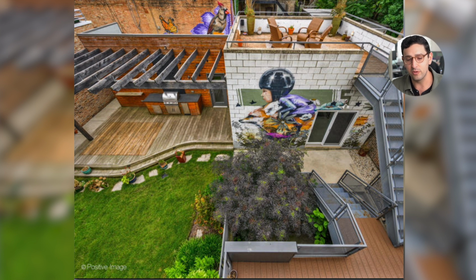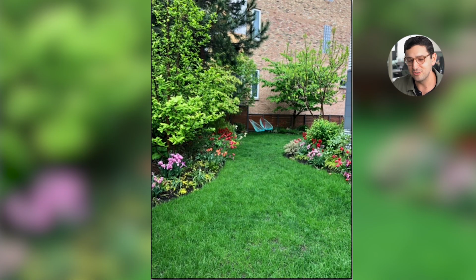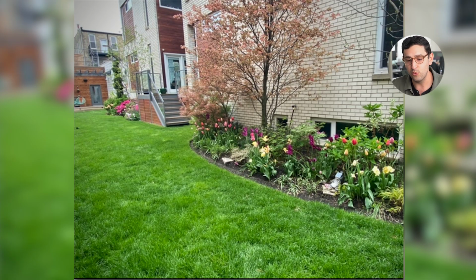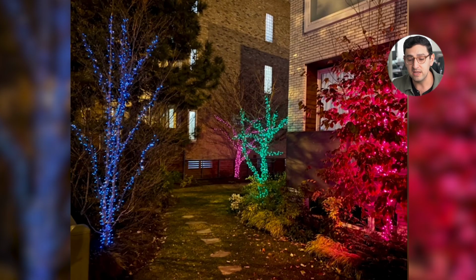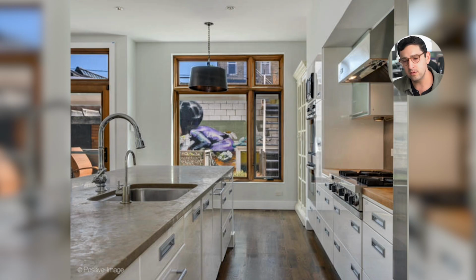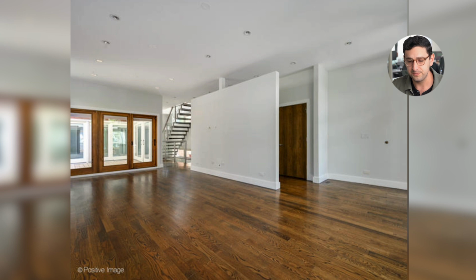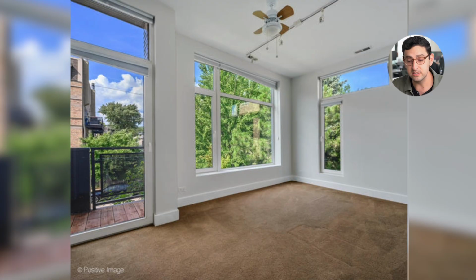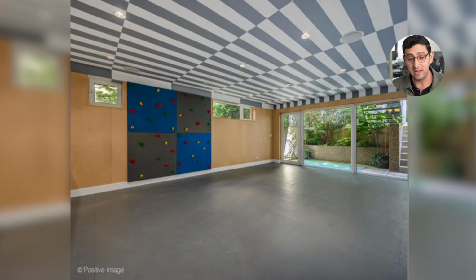You get a garage deck with a pergola, outdoor kitchen, just crushing it with this outdoor space. And you can tell that the listing agent here is really trying to draw people in with this outdoor space because we're on photo number 17 or 18 before we even get inside. As we move into the property, it is a little bit cookie cutter, nothing that stops you in your tracks until you get to the basement where you have this really interesting ceiling. I don't even know what it is.